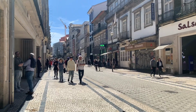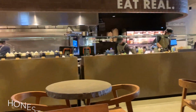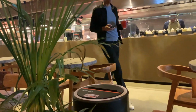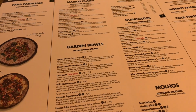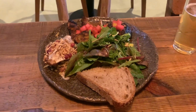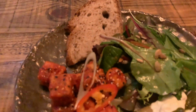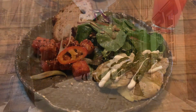It's finally stopped raining and the sun is shining, so today we are going for lunch at a vegetarian cafe called Honest Greens, which was recommended by our host. They basically serve Buddha bowls and you can decide what you have in your Buddha bowls. I've got a vegetarian tofu bowl, but my partner I think has salmon, so you can mix it up with what you want in your bowl. It was really tasty and we actually ended up going here twice during our week in Porto.